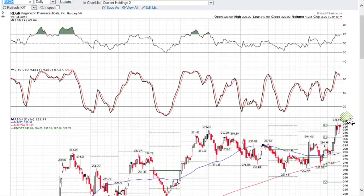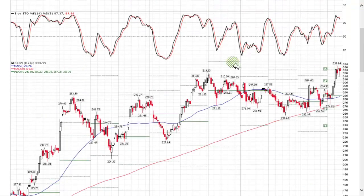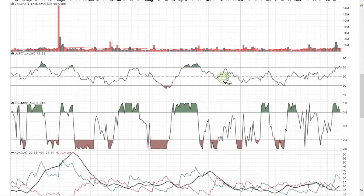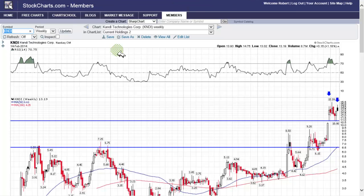Now on a daily basis, you're seeing some congestion up here. So don't be a bit surprised to see a pullback, maybe to 305 and then a continuation move higher. So you have some noise on this daily chart, but the weekly chart looks pretty good. Kandi Technologies, KNDI, this is the last stock that we're looking at.